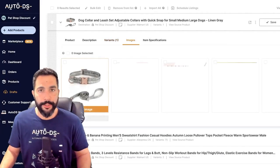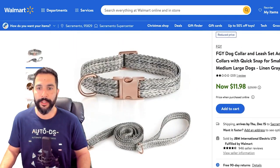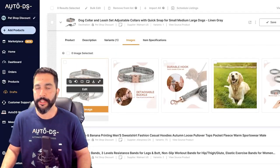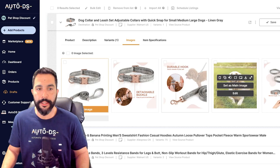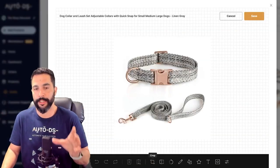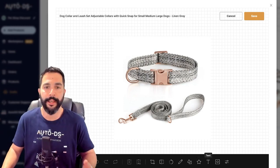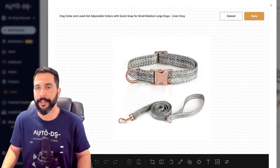Next, you've got the product's images. So all of the images that we see right here, of course, got imported in just a matter of seconds. Now you can change the main image, and you've also got the image editor tool. So I'm just going to click on edit. And as you see, I got a rich image editing tool right here. And I can pretty much do a lot of things here, like crop the image, add text, and do a whole bunch of things that I'm not going to get into now.